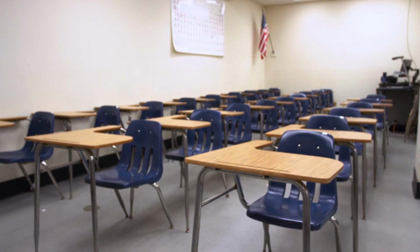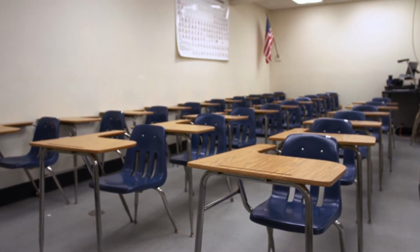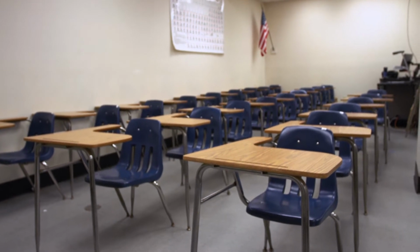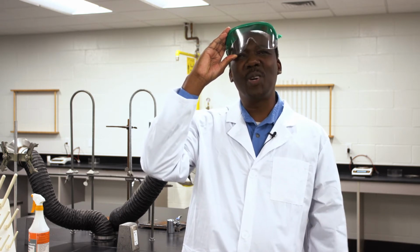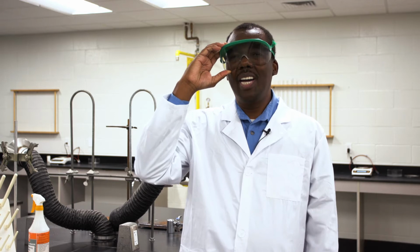When you come into the lab, we expect that you will walk into the classroom area where there's chairs for pre-lab safety discussion of your experiment. When you come into the lab, just be sure you have your safety glasses. I have my safety glasses. Even if you don't put them on right away, you should have them so that when we start doing the lab, you have them. I'm going to put mine on.